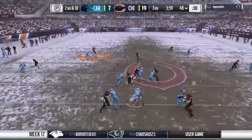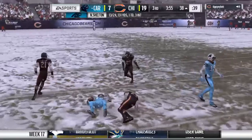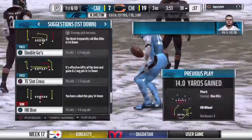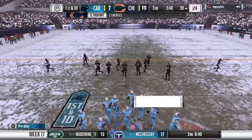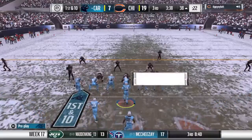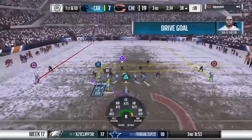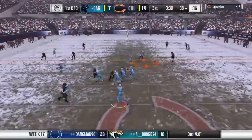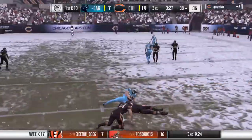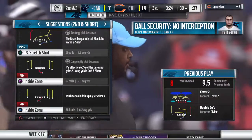And 2nd and 10, he'll look to throw again, and he comes back with one complete. A good gain of 14 there, and it moves the chains. To throw here on 1st down, and he's going to drop this off to his fullback. He works it to the 30-yard line here, right at the 30.